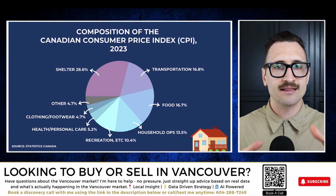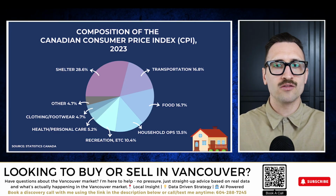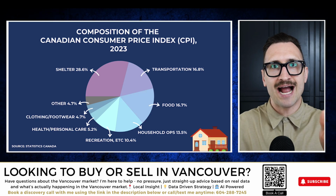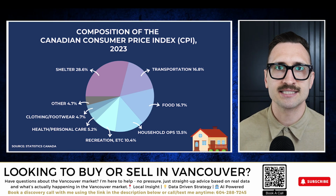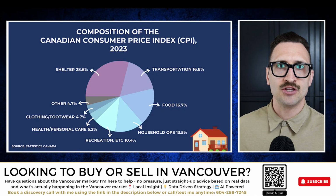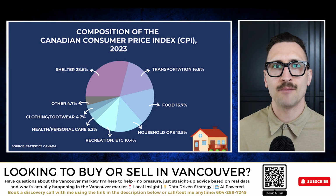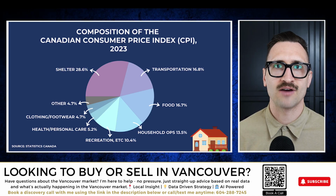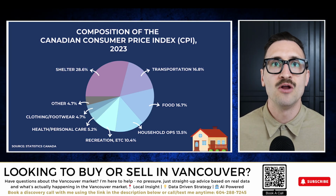When we look at the consumer price index and understand how it works, when they take an overview of all these items from transportation to shelter to food, they can track it on an index. Every single year or whenever they want to adjust it, they can see how much a liter of gas was in 2005 compared to 2025, or how much a loaf of bread was in 2024 compared to now here in 2025. And when they see the changes, that's how they adjust their inflation and come out with a number.